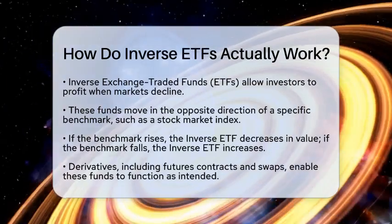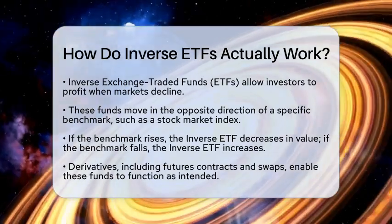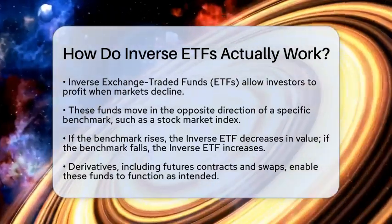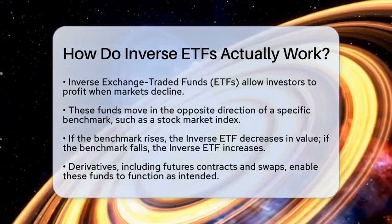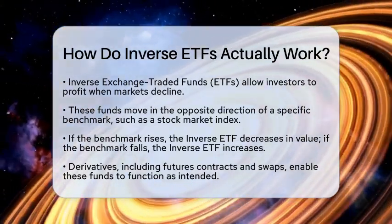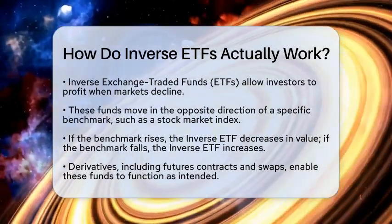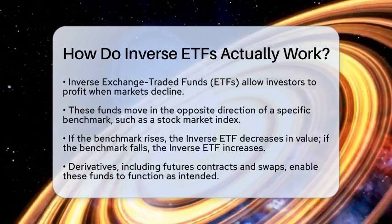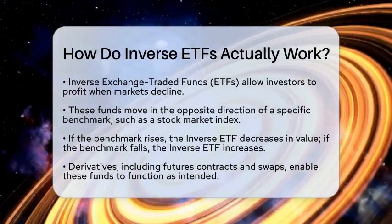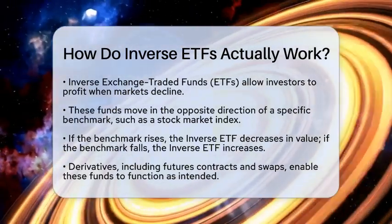Inverse exchange-traded funds are designed to move in the opposite direction of a specific benchmark, like a stock market index. If the benchmark goes up, the inverse exchange-traded fund goes down. Conversely, if the benchmark declines, the inverse exchange-traded fund rises. This is made possible by using financial instruments called derivatives, which include futures contracts and swaps. These allow investors to make predictions about future asset prices.